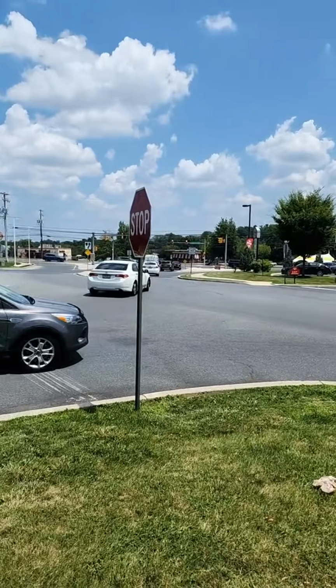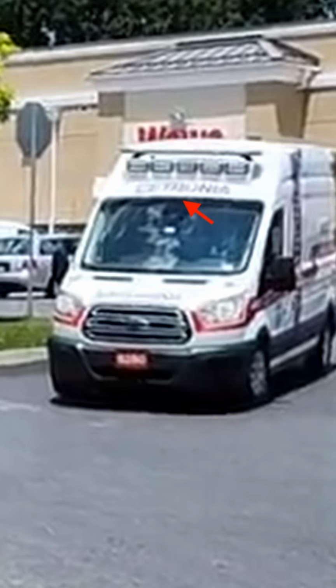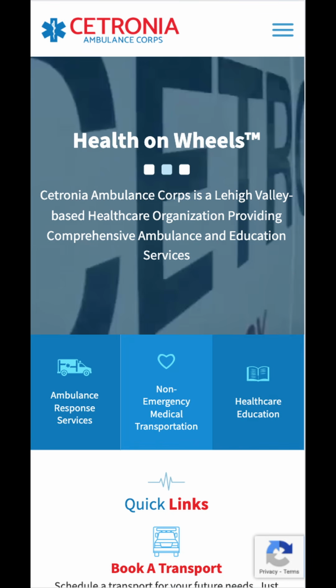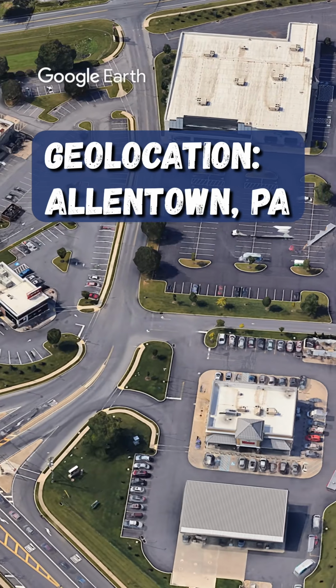Well, as I said, they made this one pretty easy. We've got a Wendy's and a Wawa here, but really there are two other clues that help me find this very quickly. This ambulance says Citronia on it. That tells me that this is very likely in Lehigh Valley, Pennsylvania. And this sign we see here is for Carrabba's Italian Grill. Now they have locations all over the place, but there are really only a few of them in eastern Pennsylvania. This is the one in Allentown.